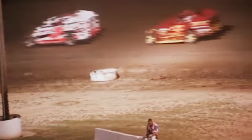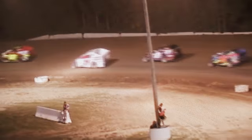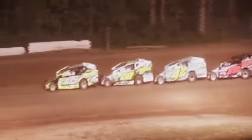The 98 of Andrew Buff sits 4th. And rounding out your top 5, the 22 of Tim Hartman Jr. Chris Johnson sits 6th. 7th is John Miller. 8th, Nick Lussier. 9th, Nick Anatriello. And Tim Hodge rounding out your top 10 here through 8 laps in this feature event.